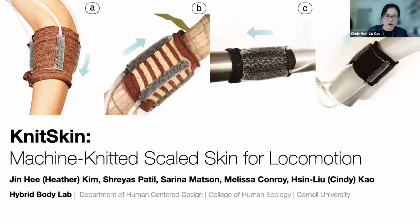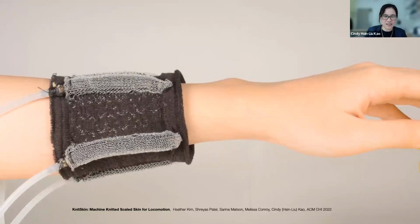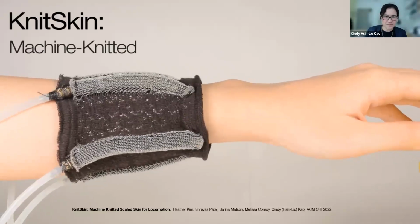And after knit dermis, in this next project, knit skin, which is also led by my PhD student Heather Kim, we wanted to go a step further. So beyond being able to deform on fixed body locations, could we maybe knit something that with integrated actuators might actually be able to locomote? So for example, to move up a person's arm or body, etc. And so we can see here a demonstration of knit skin.